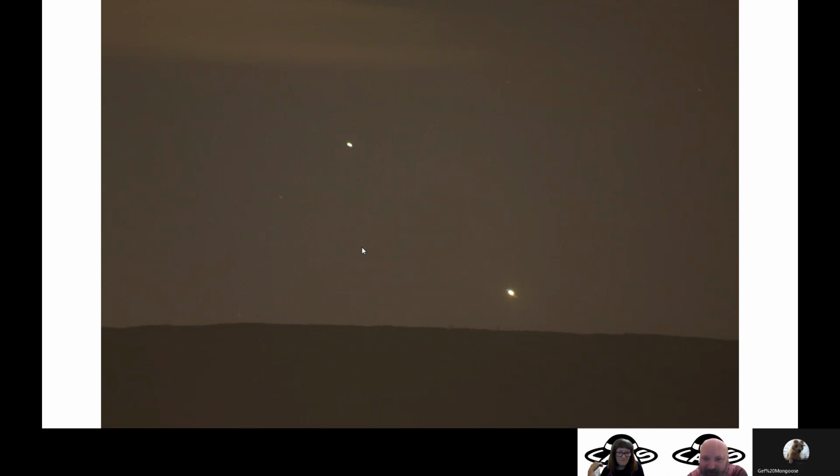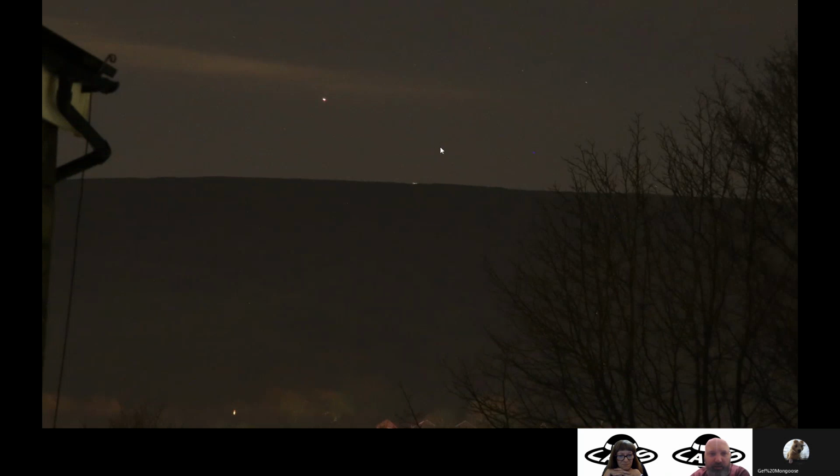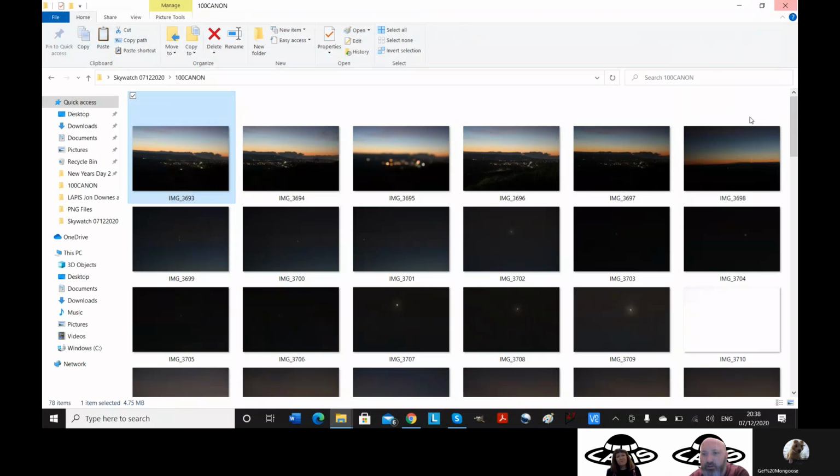And this is looking up at the top of Darwin Moor. This is up near the tower. And that's Jupiter just setting behind the hill, with Saturn following it down. I think that's the last photo. Nice. So, good selection, haven't you? It's a reasonably advanced camera, but that's the sort of thing you can do.